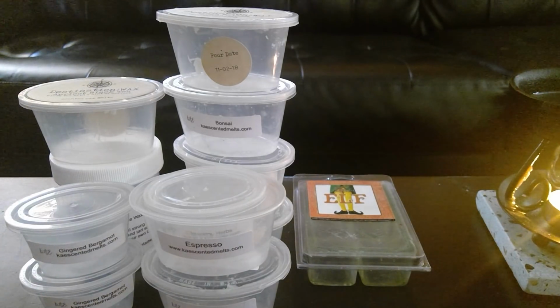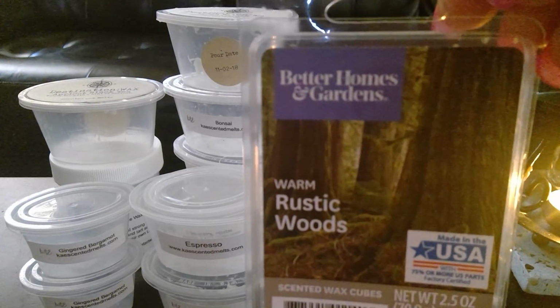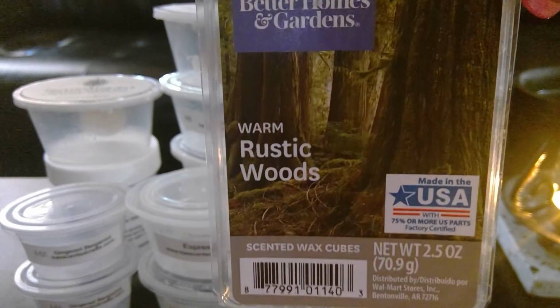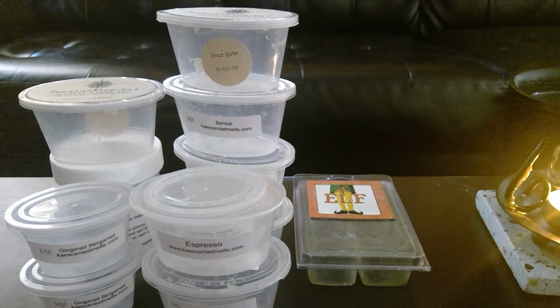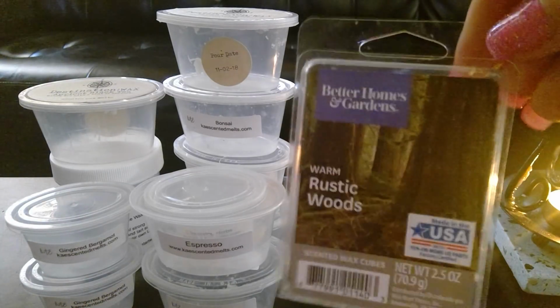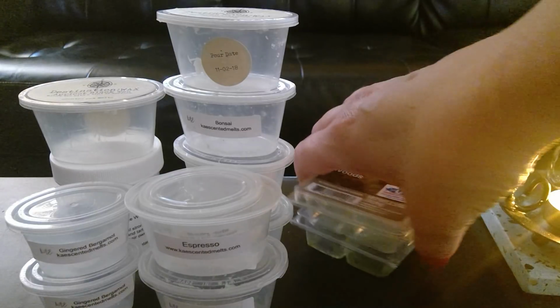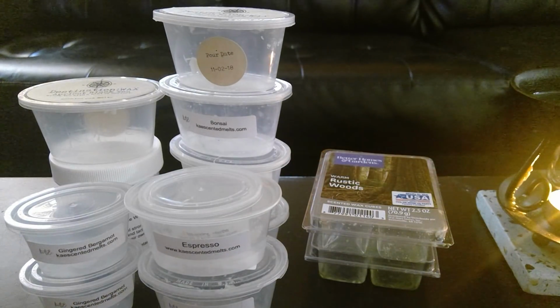I melted Warm Rustic Woods. How I have never purchased this and used the scent before, I do not know. Somebody recommended how good it was. It might have been Heidi. This is so beautiful. I just kind of steered away from it, I think because I thought it was going to be like a manly scent, but it really isn't. It's really a beautiful scent. If they made this in a perfume, I would wear this. I do not have any more of this, and I do want to get it. I don't know if it's just at Walmart during the winter, but I'm going to be looking for it because it is that good.